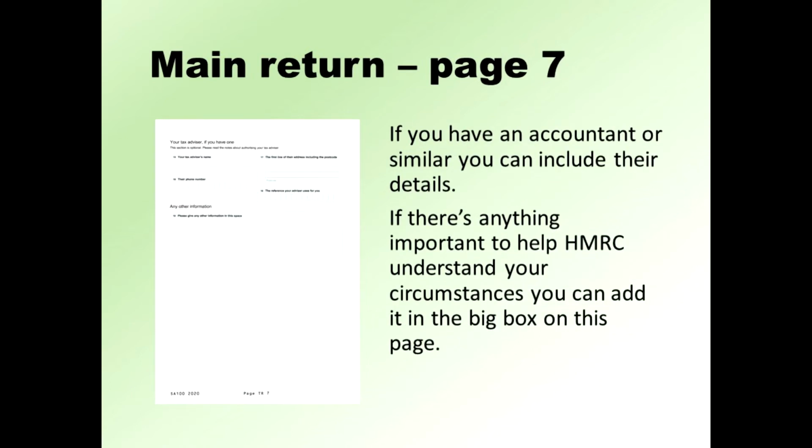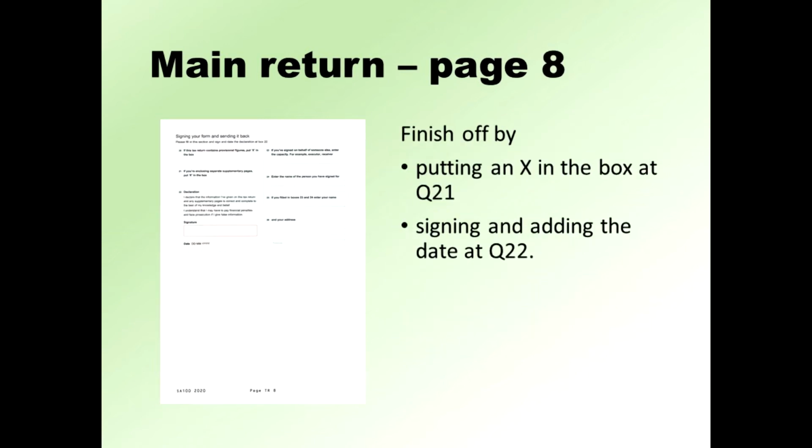Page 7, here you put in the details of an accountant or other tax advisor if you've got somebody like that working for you. And there's a big box at the bottom there where you can write in anything else that you think might be important to help HMRC understand your earnings, income, and tax affairs during the year. Again, the chances are most people won't be entering anything there, but if there is anything particular, that's the place to pop it in. And now on to the final page.